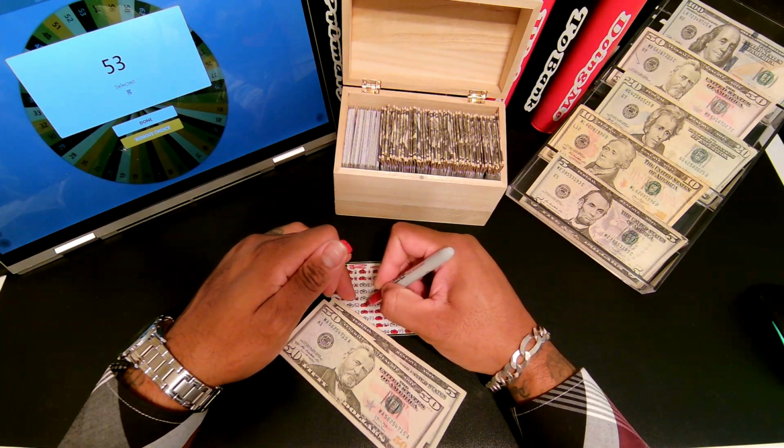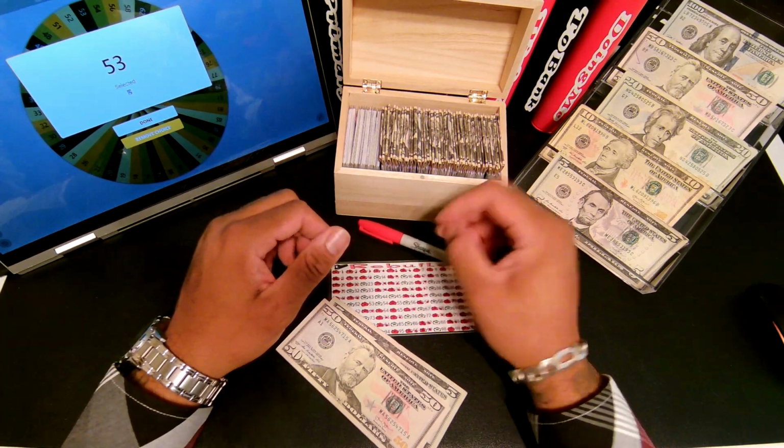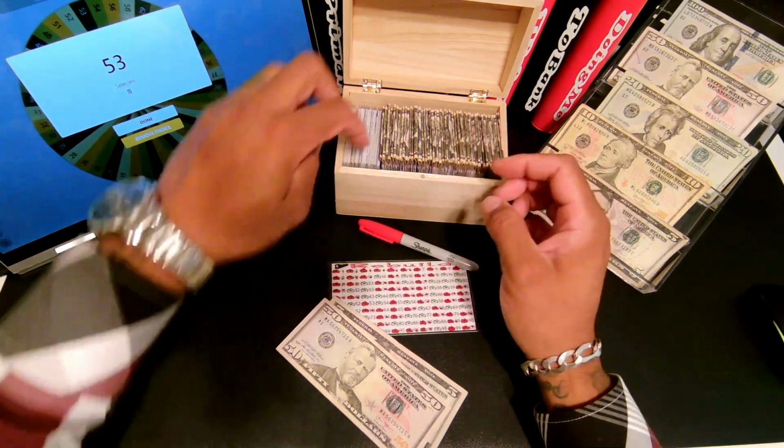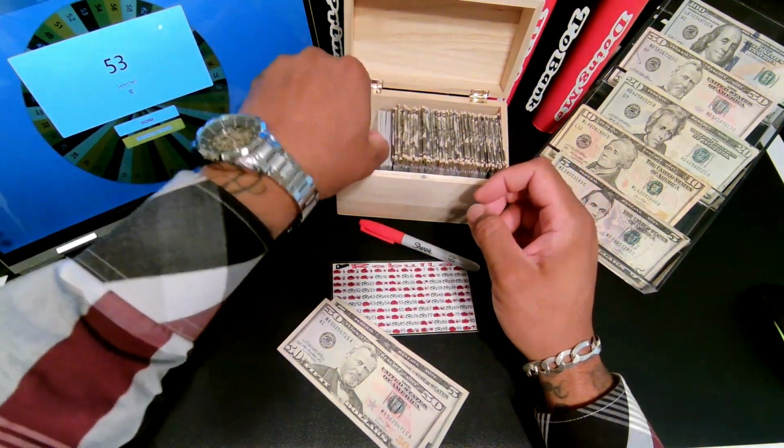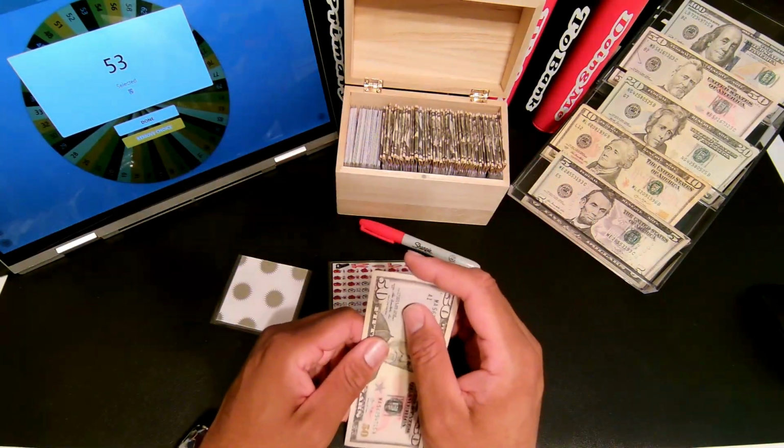And I've seen more and more people are starting their 100 envelope challenge. So congratulations for getting started. And then there's some that are still really reluctant. I say everything in your time. Do what works for you.